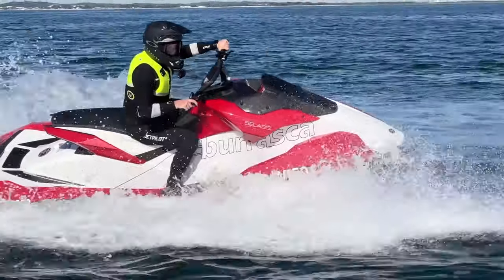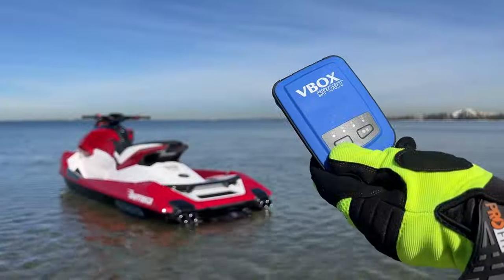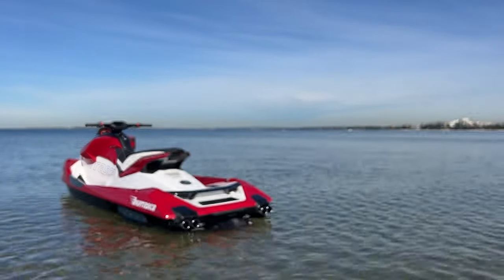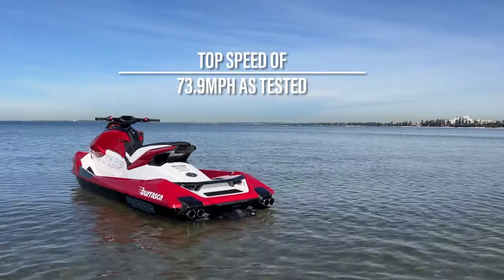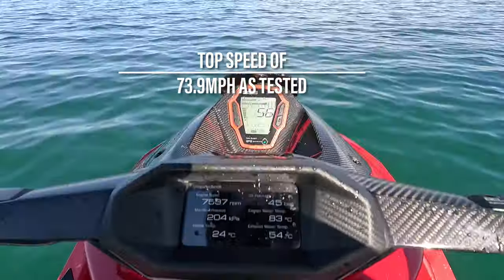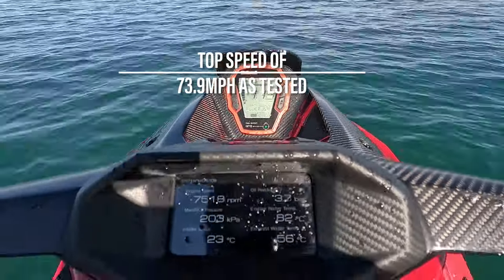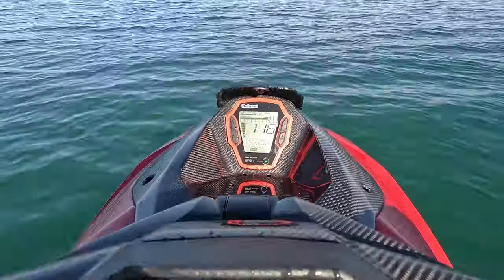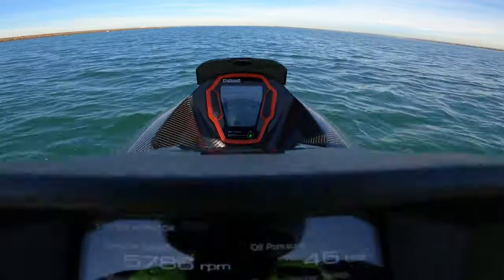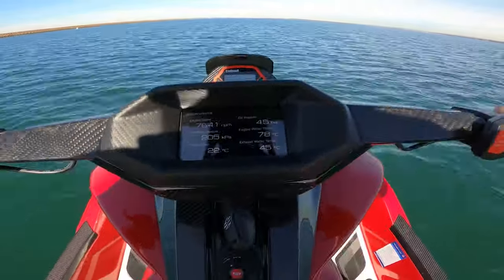Spoiler alert, Belassi claims a top speed of 78 to 80 miles per hour, but in a V-box test, the guys at Watercraft Zone saw a top speed of 73.9. To be clear, this was an average of 4 runs, 2 in each direction, which is why in one clip you can see the digital speed of the Belassi nudging around 121 kilometers per hour or 75 for a brief second.